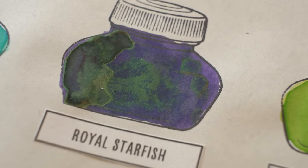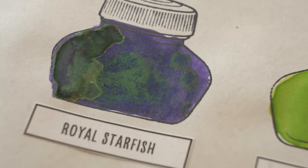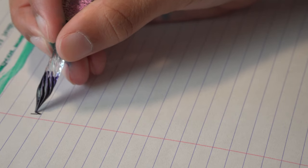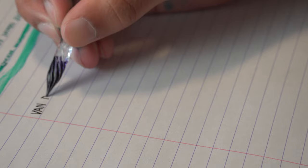Van Dieman's Royal Starfish is an extremely saturated deep purple with a green sheen to it. I noticed that this ink really clung onto the dip pen and the sides of the sample vial. It's named after a purple-colored sea star found in the Western Atlantic Ocean.